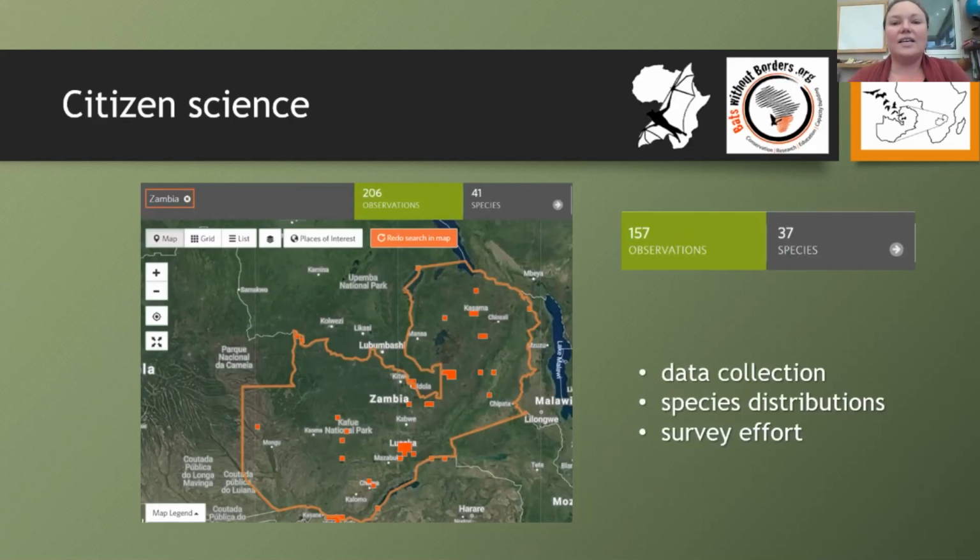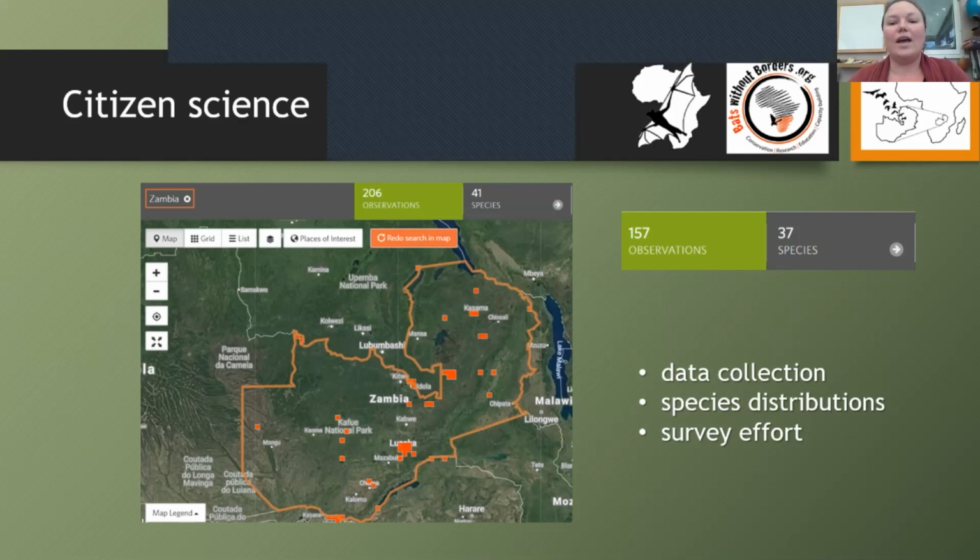Citizen science, I think, is a very important way forward in understanding distributions of species. It obviously does have its limitations, especially with regards to bats, because many species can't be differentiated by photos alone. And obviously a lot of people don't really hang about at night looking out for bats. But it is an important way of collecting data to help to steer our research as well as our conservation action. So it's an important data collection technique.